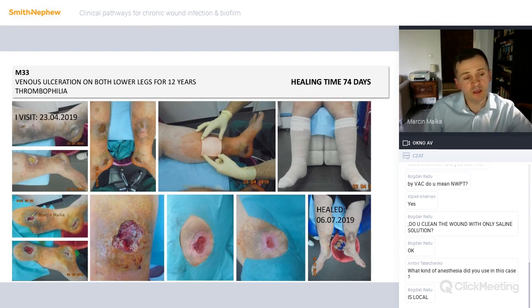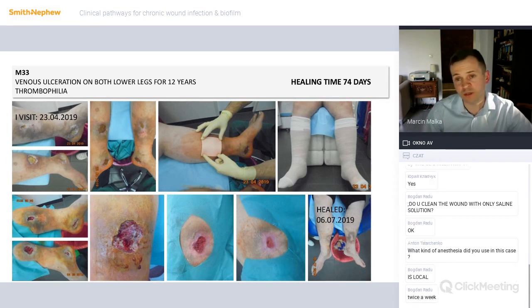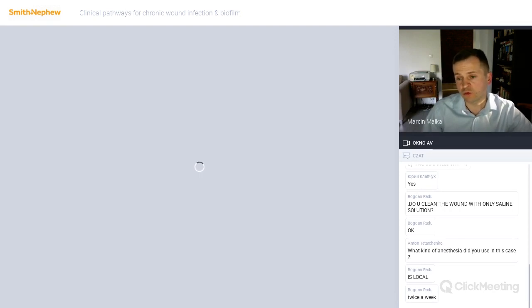After a few visits there was granulation tissue, because the debridement with curette was repeated on each visit. Then you observe the epithelialization, and it took 2.5 months to close this kind of wound. It's maybe not the best result in our clinic, because we try to close a venous leg ulcer in 2 months, but it depends on the patient's compliance, and sometimes it takes more than 2 months.